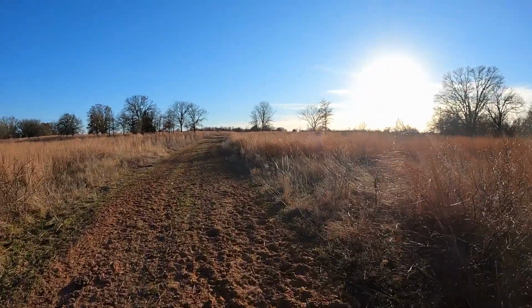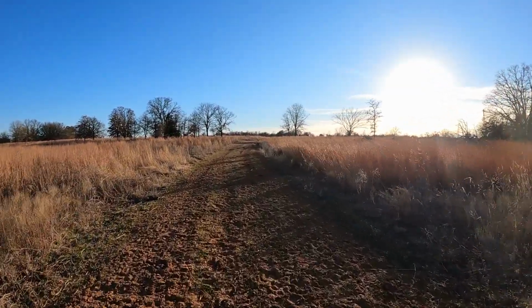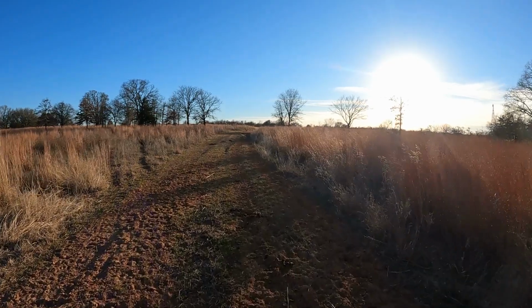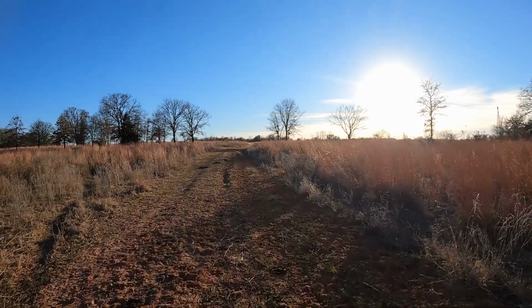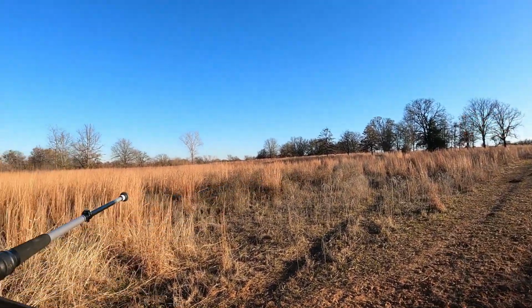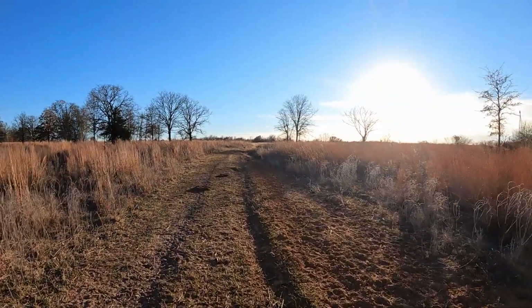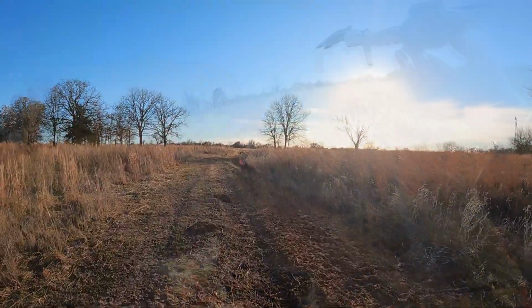I've got an hour and 20 of good sunlight left, and so there's certainly adequate lighting for a visual search. We know that Katie was wearing a very bright orange jacket, blue jeans, so you know, blue and orange will contrast very well with the generally light tan coloring out here. So I'm headed to my initial station, and I'll check back in when we get there.